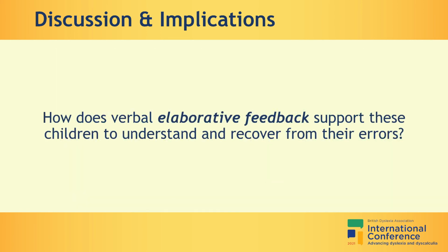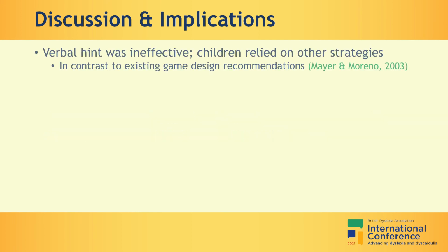And then we looked at how verbal elaborative feedback supported understanding and recovery. We saw that the verbal hint was ineffective across all groups, and children relied on other strategies to recover from their errors. This differs from existing recommendations on game-based feedback, which suggests using a verbal modality for elaborative feedback. But again, previous research has mainly been performed with adult learners.